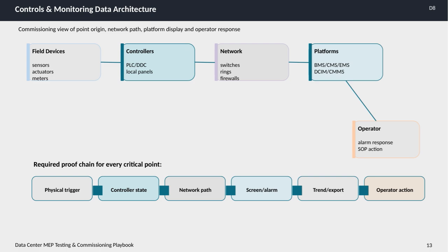Operator interaction involves responding to alarms and following standard operating procedures to maintain optimal performance and respond to issues. A critical aspect emphasized here is the required proof chain for every vital point in this architecture. This proof chain includes the physical trigger, the controller's state, the network path, the screen or alarm display, trend analysis or data export, and ultimately, the operator's action. This comprehensive traceability ensures accountability and confirms that every step in the monitoring and control process is verifiable.